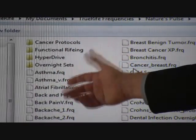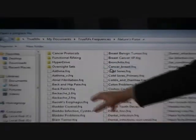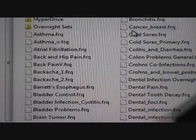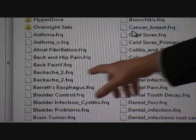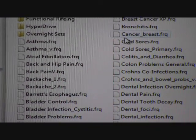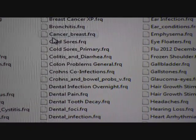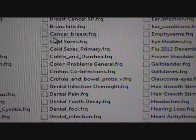So, you've got two choices. Take the one with the V first. Same way with back pain. If it's lower back pain, see, he's got Nature's Pulse in there. Usually it's in the lumbar area. So it's already been done. Cold sores, we're up in the head area. We're running Nature's Pulse, probably a pulse of 16 to 36.3.